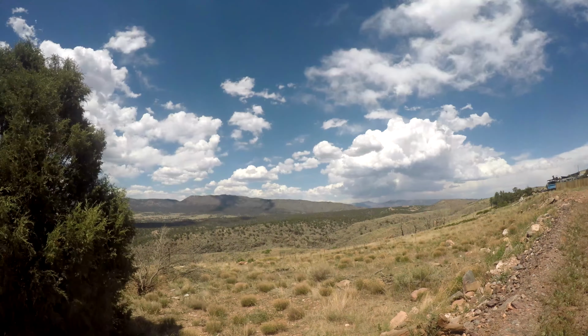Oh, that's beautiful. This runs right along the river. Such an amazing place. Wow, that's a low-hanging rock right there. Right over the road. Seems kind of dangerous. Yeah, definitely breathtaking here.